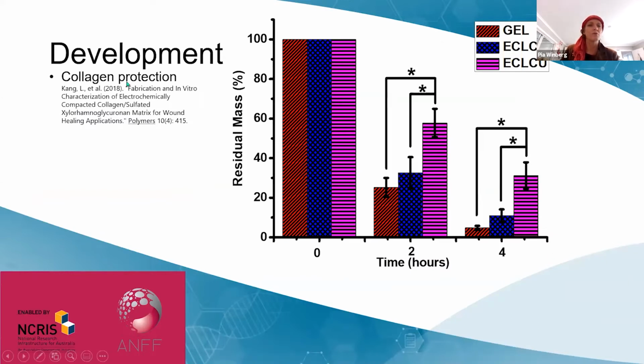And here's just some of the work that we've been doing with ANFF, which we would never have been able to do if this partnership hadn't evolved. Because we can grow this seaweed, extract and purify the molecule. And through ANFF, we've looked at things like, well, what are the properties of these types of seaweed? What would they be good for in materials that we fabricate? And here we can look at one of the opportunities that we've published, which is about the protection of collagen and blocking enzymes that would degrade collagen.